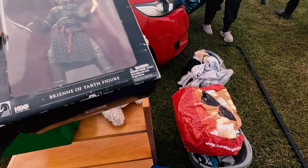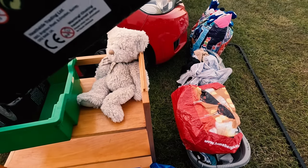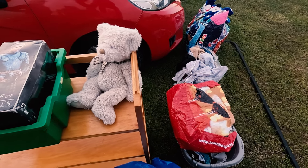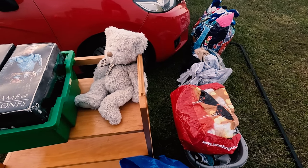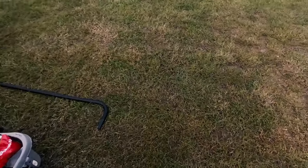£34.25 with postage. £34.25. Yes. These are the box. I would have bought it if you had Jon Snow at least. Yeah, but I sold it. You sold it already, yeah.